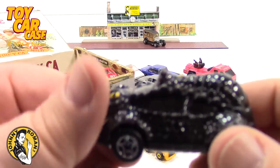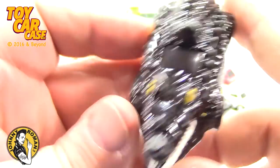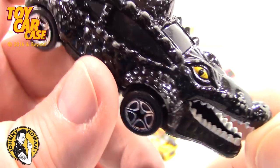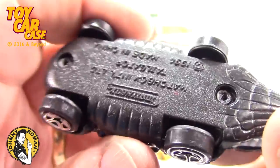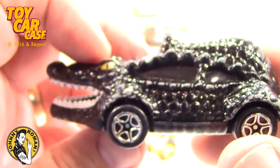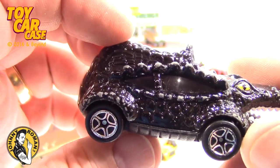Oh, look at this. A black Gator car. Totally cool and black. I mean, this is black as black. I'm digging it. His little nose got some rub off from rubbing on the cage. Wants to get out. All his spikes have got the paint chipped off. This is fun. Matchbox doing it fun. 1994. Made in China. Now, I've seen it green and I've seen it other colors, but never black. See the windows in there? It's kind of cool.